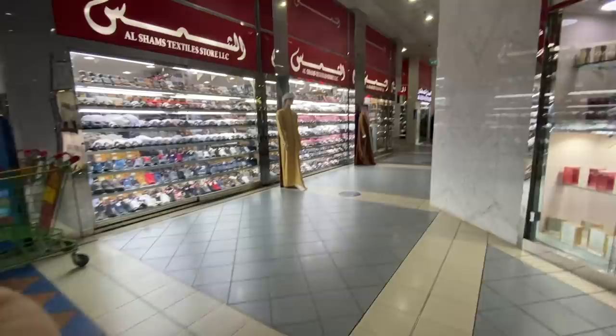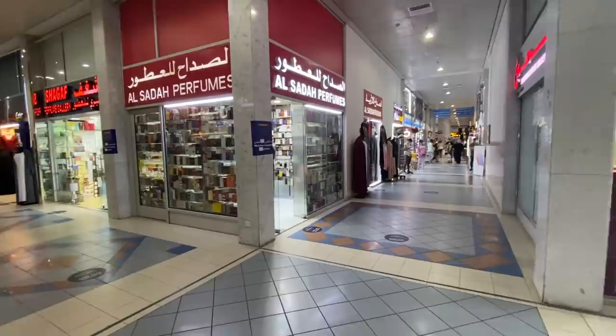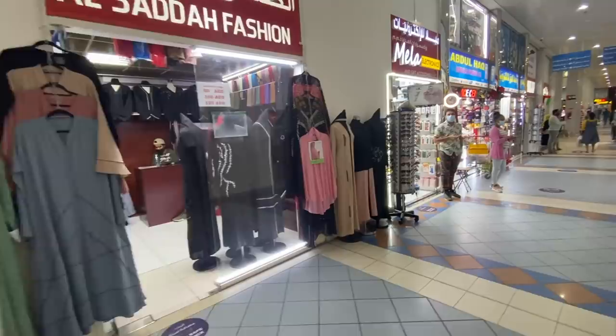That's what the inside looks like here. So you got the dish dashes and the outfits to wear. That's a nice outfit there. Think about getting one of those. Pretty nice. All kinds of little shops, perfumes, lots of perfume shops. Real big around here. Pretty dresses. This guy, hey, thumbs up. Hey man, how you doing? Thanks. It's fashion shopping there for the ladies.